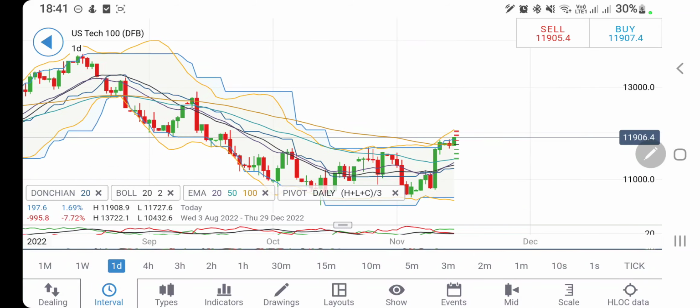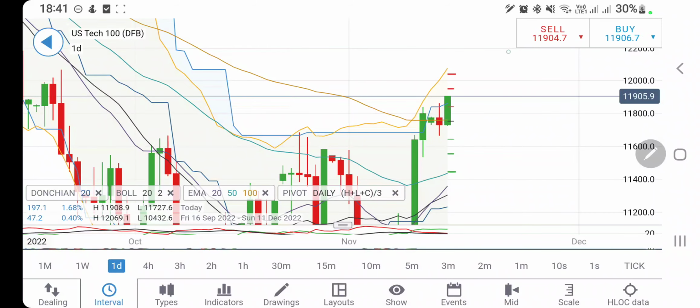Now look at the daily charts. On the daily charts, see the previous 2 candles were almost of consolidation, lower lows, higher lows here, and yes, higher highs were also seen, but this time it has certainly given a breakout, but I will wait for it to break past 11,920.